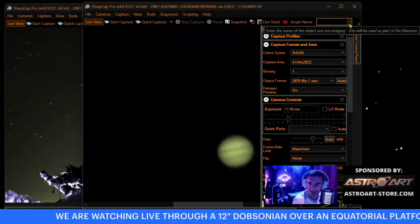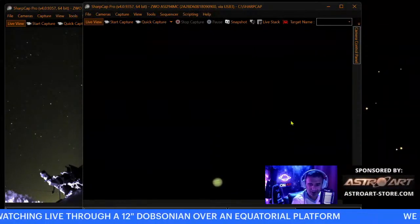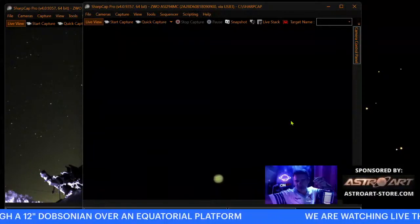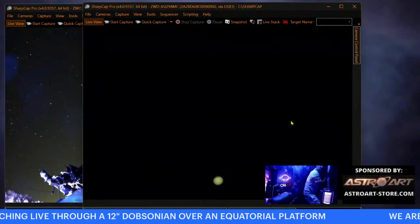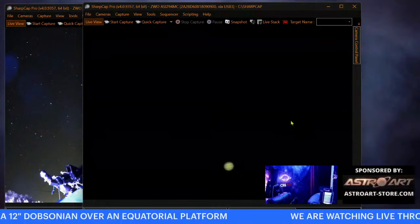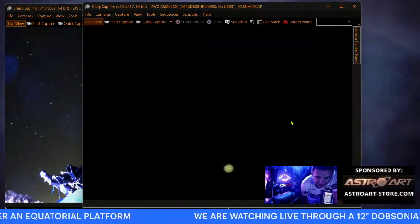I will have to readjust Jupiter outside. The platform is still with a speed, it's too high. Watch how easy it is to manually readjust the Dobsonian. This is the wind, not me, bouncing. I will have to reset the platform because it took already one hour.